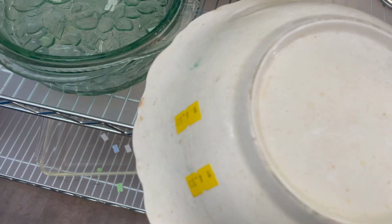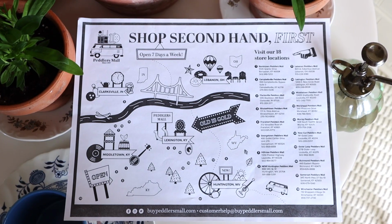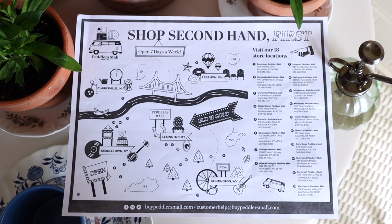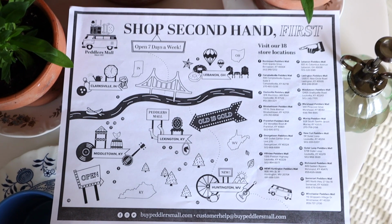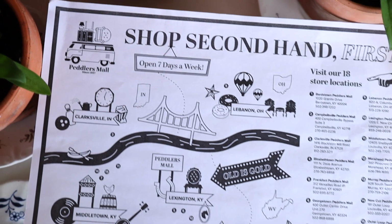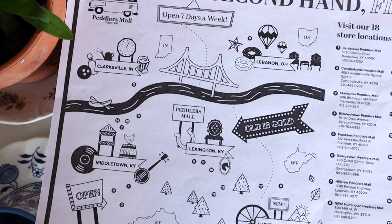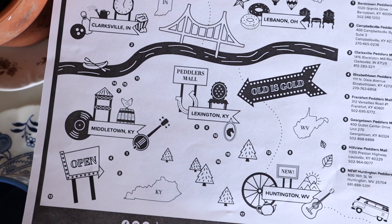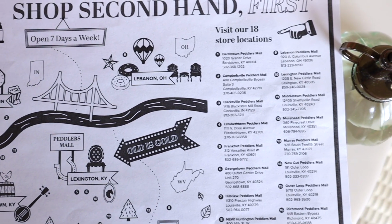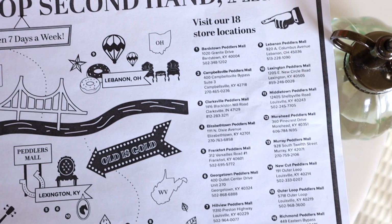So here is a map to all 18 Peddlers Malls, and I think that there is, let's see, Ohio, Clarksville, Indiana, Huntington, West Virginia. There are so many in Kentucky. Let's see, you have Campbellsville, Elizabethtown, Frankfort, Georgetown, Hillview. There's one in Somerset. There's one in Winchester. There's one on Outer Loop. There are so many Peddlers Malls located around here. So if you are in Kentucky or if you're in Ohio or West Virginia, I thought this could be helpful. Again, I'm going to include a little close-up of it so that you can see.